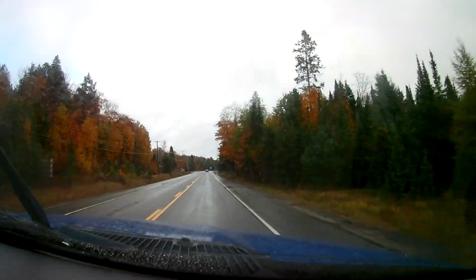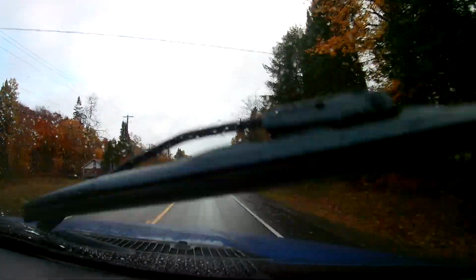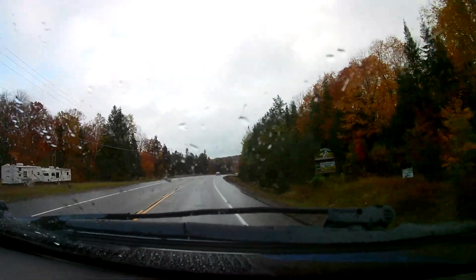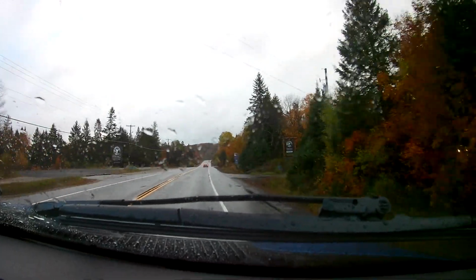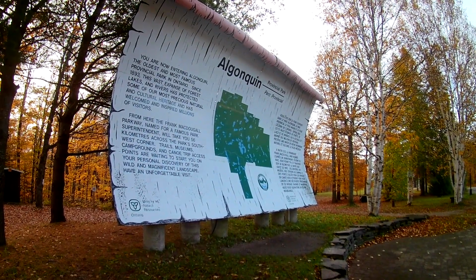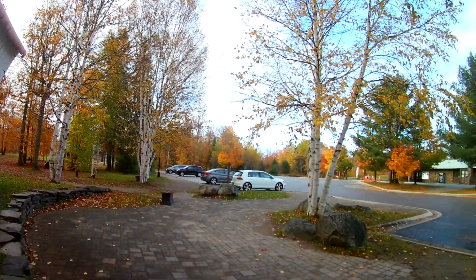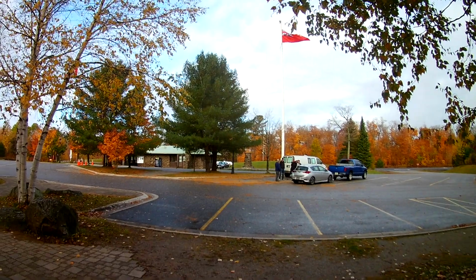Well, folks, we got some snow. We're just not far away from the entrance, the west entrance to Algonquin. Gonna check in there, grab our permit, and then on into the wilderness. There she is, West Gate. No turning back now.